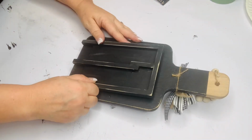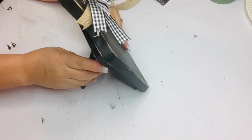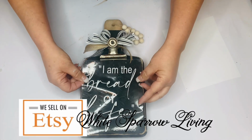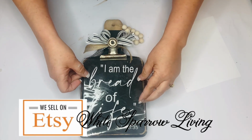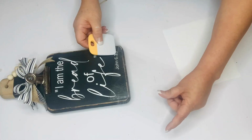And now it's time to stand this guy up, so I used some permanent adhesive and some hot glue and attached that to the back of my board. And then just like Cadence thought, I'm using a decal that I designed a while back, and I'm placing that on my cutting board, and it's done.